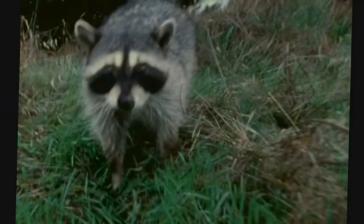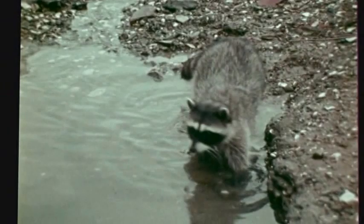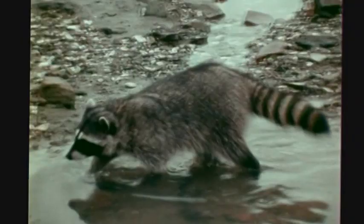All animals like freedom. And it's much better to let them go in the out of doors where they belong and where they find their own kind of food. Down on the beach, we will find mussel shells. And Mr. Raccoon lives here in the grass and in the shrubbery, and he goes down at night to eat mussels for his supper.